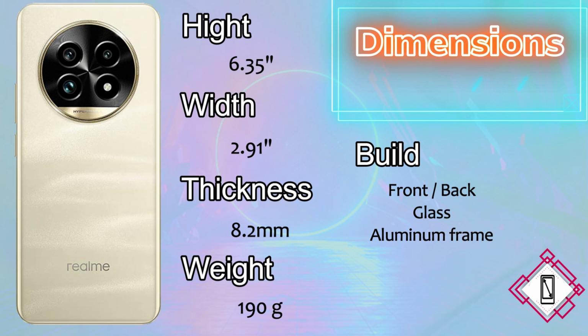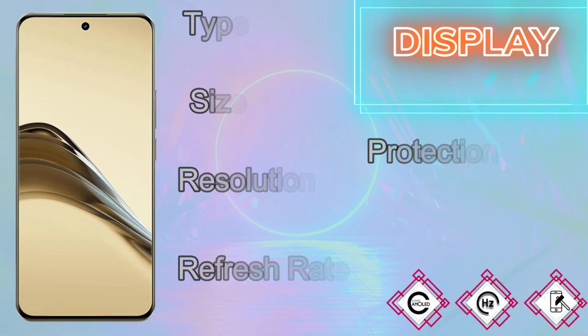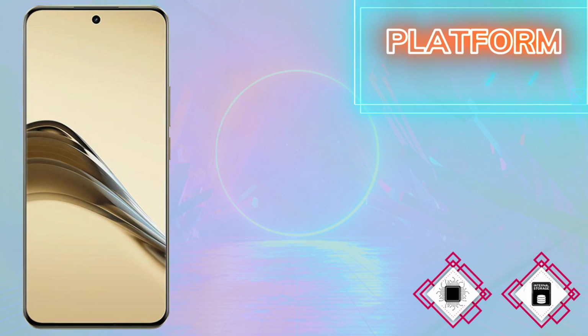The display comes with AMOLED 1 billion color screen type. The screen size is 6.7 inches with 90.6% screen to body ratio. The resolution is 1080p with 394 ppi density. The refresh rate is 120Hz with 2000 nits peak of brightness. The screen protection is Corning Gorilla Glass 7i.